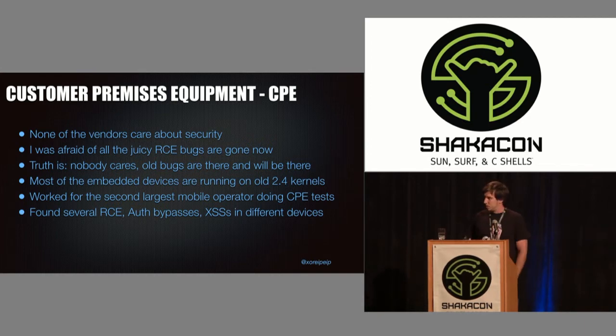And that's what was bugging me mostly. I worked for the second largest mobile operator in the world. It is called Vodafone in Europe. I did ethical hacking and penetration testing, and part of my job was doing CPE testing as well. Vodafone buys lots of CPEs, white label devices from different vendors, for example, Huawei, ZTE, or Sagemcom. And these are basically the same device that Huawei and other vendors are selling, but these are white labeled. They remove the logo and replace it with the Vodafone logo or whatever. And the firmware is the same. They just modify the web page, for example, the web UI.